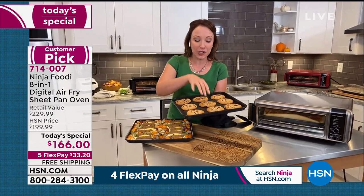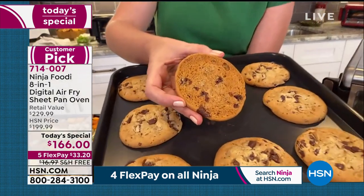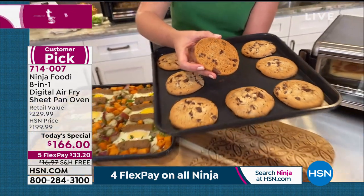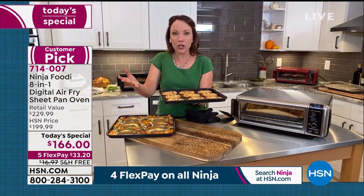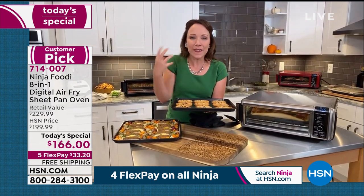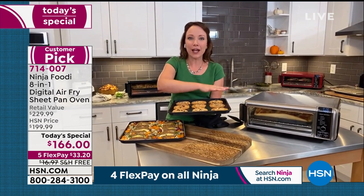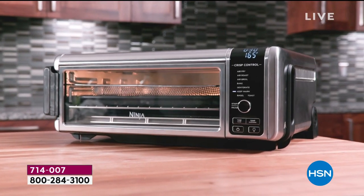I brought these cookies here because I wanted to show you how evenly they're cooked underneath. They're not burned, and you don't have to worry about rotating the pan. In normal ovens, you have to watch the timer and babysit the cookies and turn them around. You don't have to worry about that with the Ninja because of the precision with the airflow and the temperature. It's going to cook perfectly every time. You can set it and forget it, set your temperature, walk away, decorate your Christmas tree.